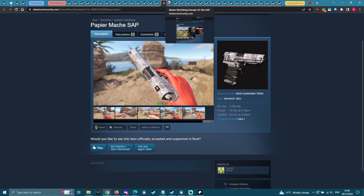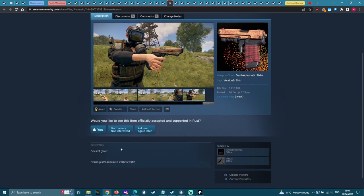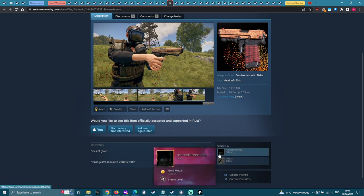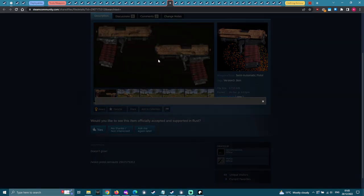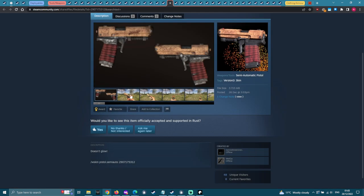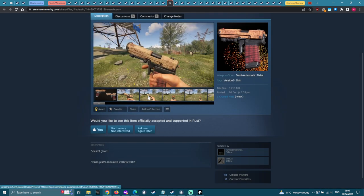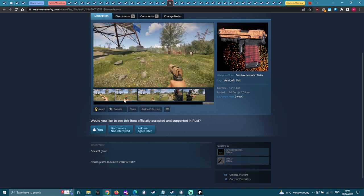Let's now talk about the Escape or Die SAP. Right, didn't we talk about this a week or two ago? It doesn't glow, that's nice. But Ronnie39s and WetQA. Didn't we see this skin before? I remember the image of walking underneath one of the... Yeah. Did they resubmit it because they thought it might have got screwed up because of the Christmas weeks? He wouldn't be the only person. Last week we did see that a lot, didn't we? We saw a lot of resubmissions. It's fine. Okay, cool. So let's get a good look at that.